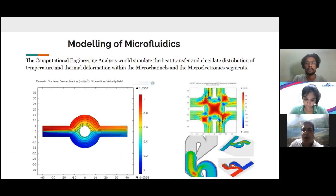So for this particular project, we'll be making a computational model to study how a typical microelectronic circuit would have these cooling channels flowing, and coolants like deionized water or other easily available coolants which are affordable, how the heat flux and the heat transfer would be conducted. At the same time, we will look at any thermal or thermomechanical deformations that could take place while the heat transfer is going on due to the fluid flow.